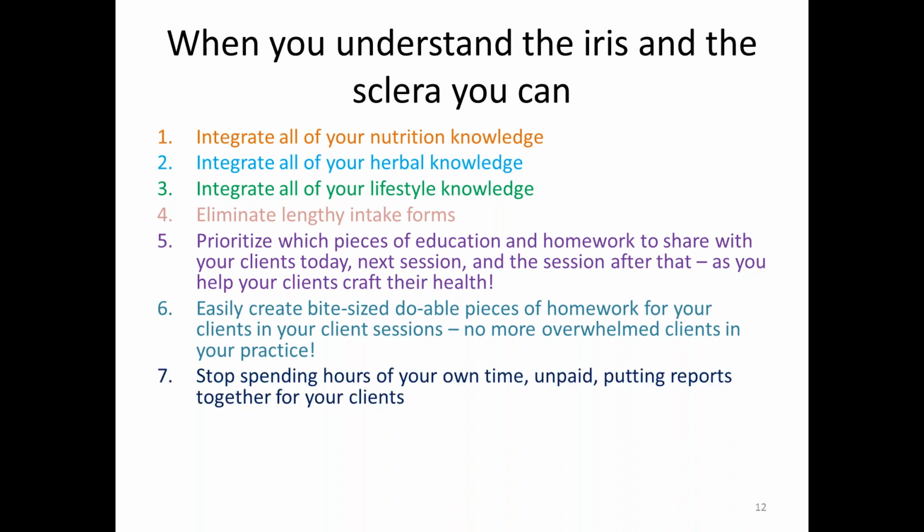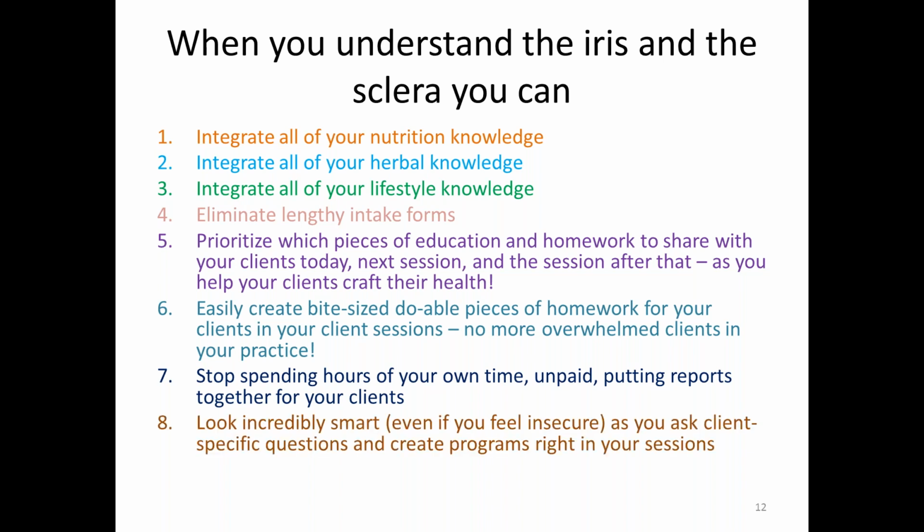You'll stop spending hours of your own time unpaid putting reports together for your clients. That either frees up time to do other things, spend time with family, on hobbies, or it opens time in your appointment book for you to see and help more people. And it helps you to look incredibly smart, even if you feel insecure, as you ask client-specific questions and create programs right in your sessions. This is so important, because this alone makes it so you don't have to spend a lot of time overproducing and overcompensating for what you perceive to be your insecurities.